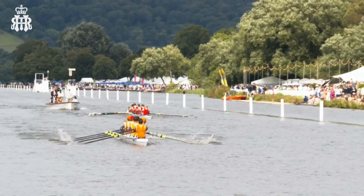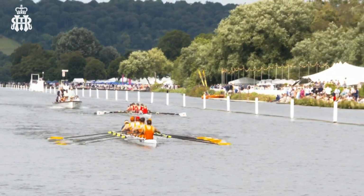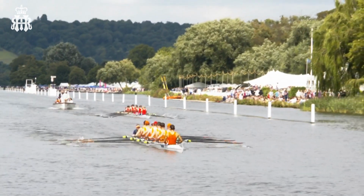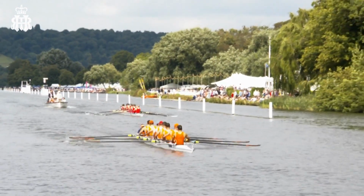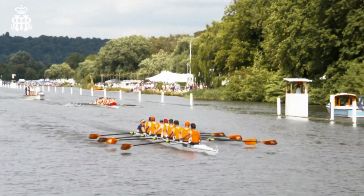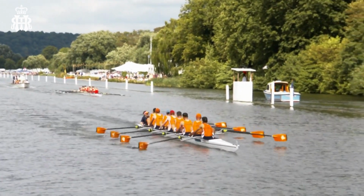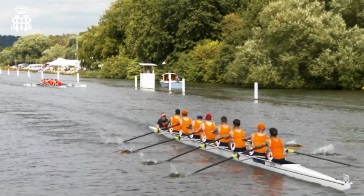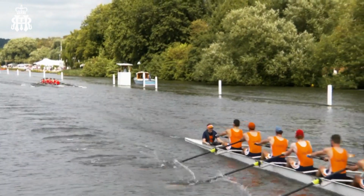Again, we've had this quite often during the day, steering issues. There must be a bit of a crosswind, I think. It's really making it difficult for these crews to really just stay a straight line the whole way down the course. But it's doubly difficult because there's no demarcation of what a straight line looks like. I mean, in the boat, it looks so simplistic when you watch the rowing on the TV, but I can tell you now from the position and perspective of being inside the boat, it's not as easy as it looks by any stretch of the imagination.